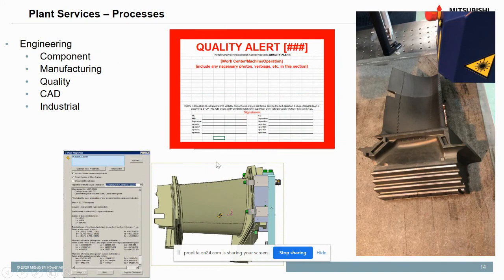And then I have a slide later to talk about industrial engineering. But I wanted to show you guys a video here of one of our new processes that a component engineer was able to come up with.